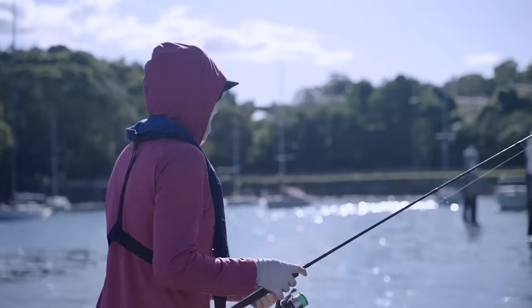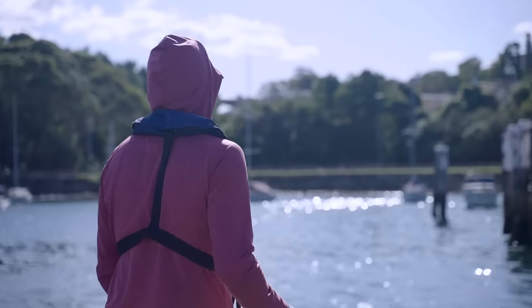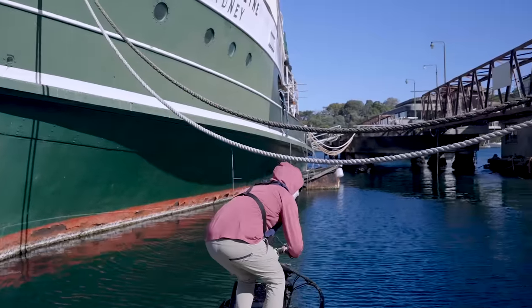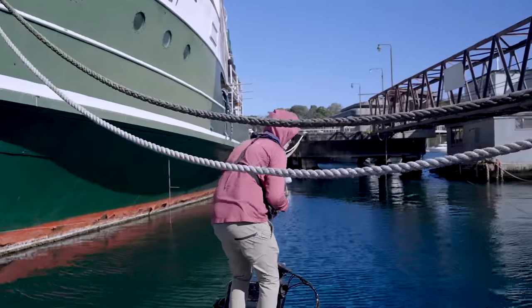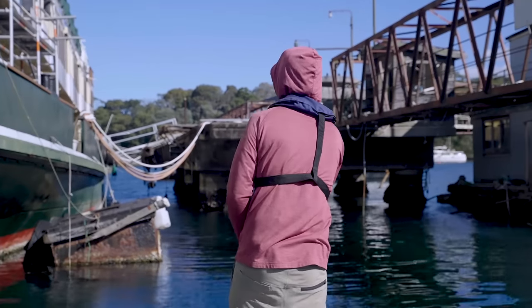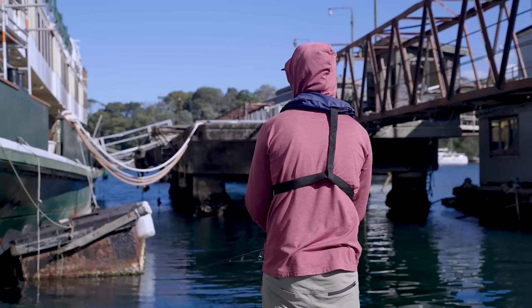Definitely don't have enough. I need probably two big bites in the last half an hour to make something happen. Yep, last spot. Just never happens on the last day for me. There's some. Oh, there's a lot here.